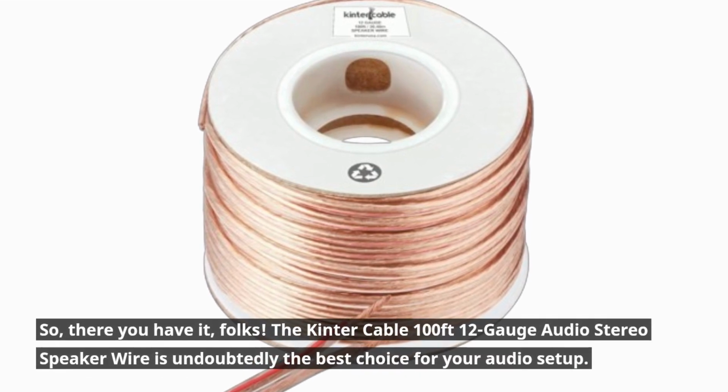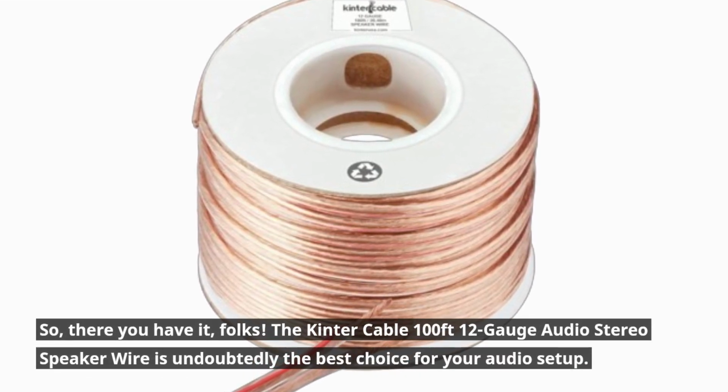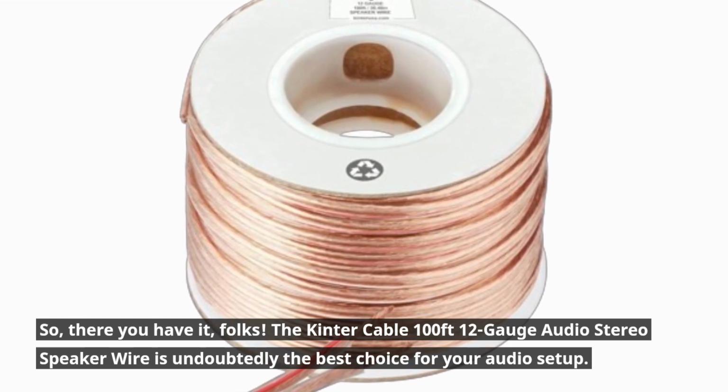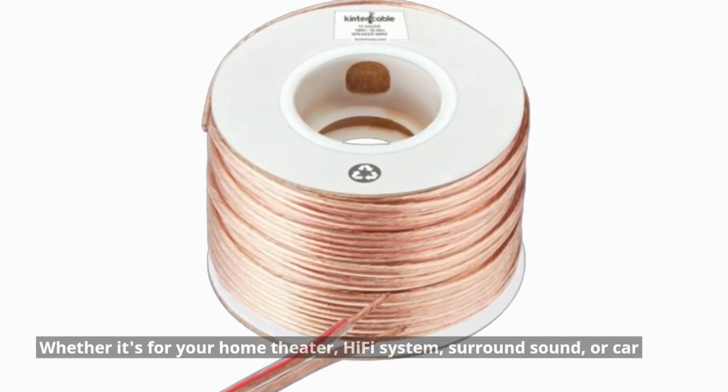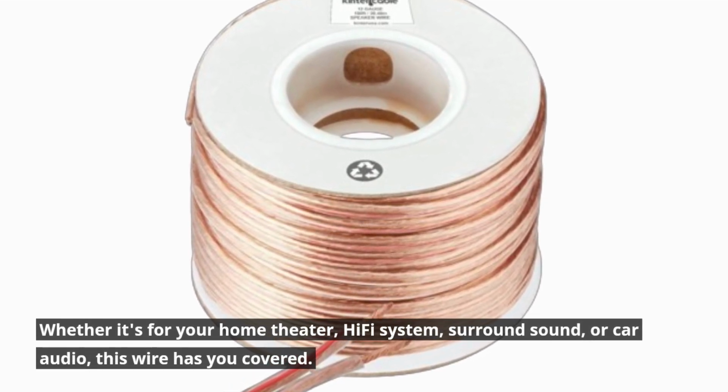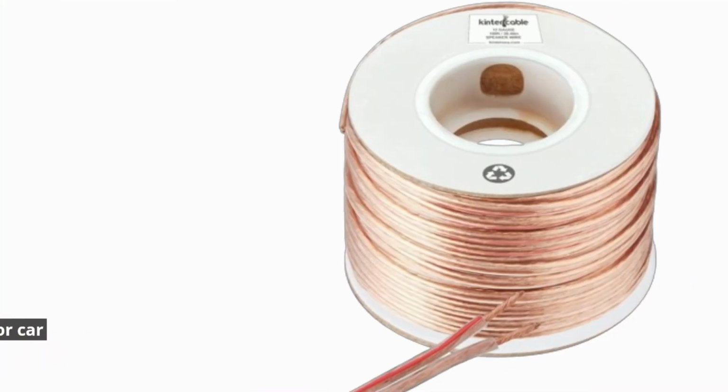So, there you have it, folks. The Kinter Cable 100 feet 12-gauge audio stereo speaker wire is undoubtedly the best choice for your audio setup. Whether it's for your home theater, hi-fi system, surround sound, or car audio, this wire has you covered.